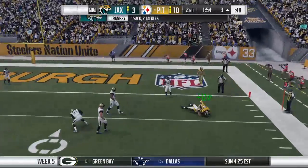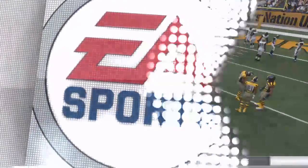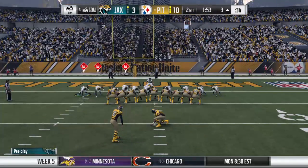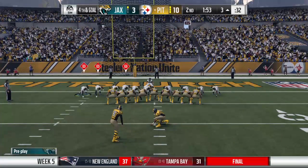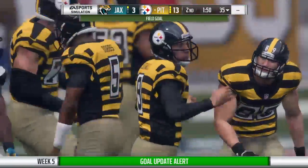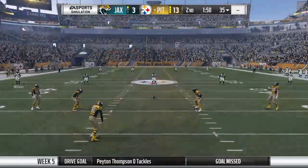Under pressure now, and he's going to go down just inside the 5-yard line. And now the Jags are going to signal for another timeout. So that means they're down to one remaining as we head toward halftime. And Boswell's kick is good. And they will stretch their lead to 10 now at 13-3. So give them 3 there.